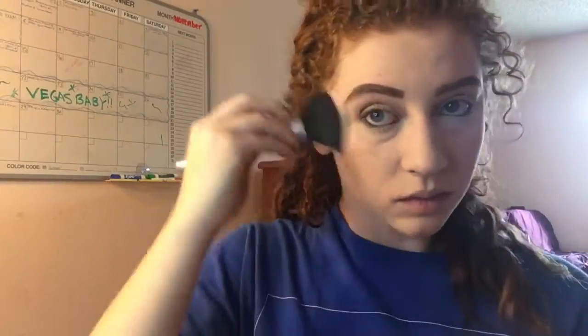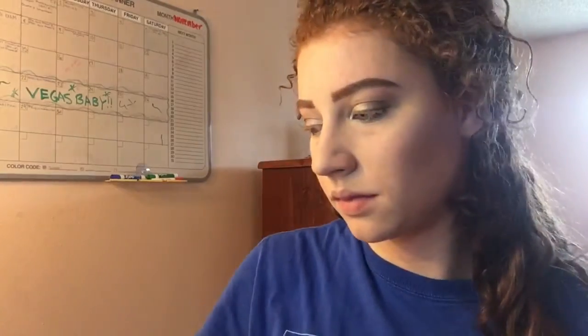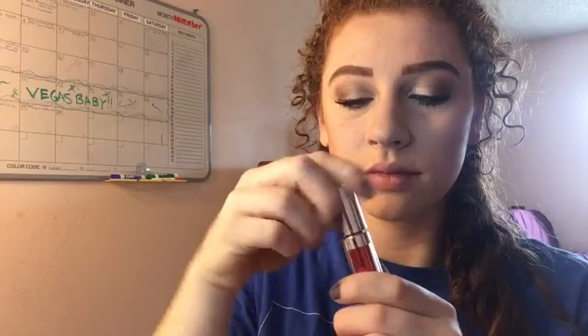Next, I'm going to take my Beauty Professional eyeliner, and I am going to contour with this. I know, she's crazy. But it works, so if it works, do it. Then I'm going to take my Physicians Formula bronzer in the shade Bronzer. And I'm going to go ahead and just put that everywhere, including the sides of my nose that I contoured. I love this bronzer. It smells so good. It smells like chocolate.